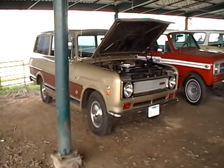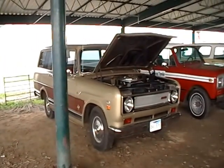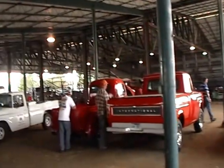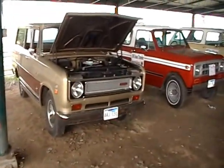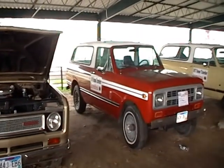Well, here we are in the truck and Scout and Travelall display area. Big barn. Probably has livestock in it most of the time. Looks like it has bleachers, so maybe it's a sale arena once in a while. But it doesn't seem to be real conducive to taking still photos.